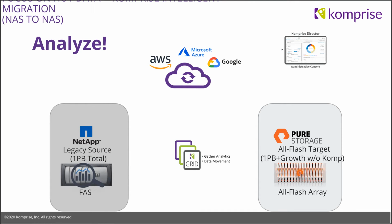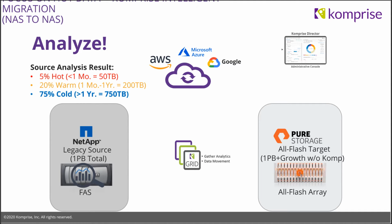So we go through and analyze the data on your legacy source. In my example, only 5% of the data is hot, accessed in the last month, 20% or so is warm, accessed between a month and a year, and a whopping 75% of the data is cold. And again, like I showed on that first slide, this is not some crazy scenario that we come up with. This is actually what we're seeing in the wild. This is what our customers have. Inevitably, between 70 and 80% of the data in customer environments is cold.